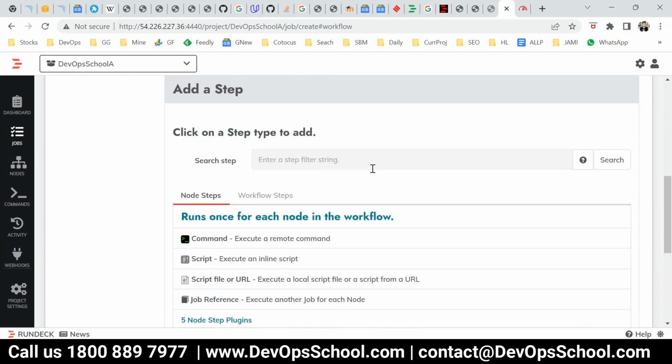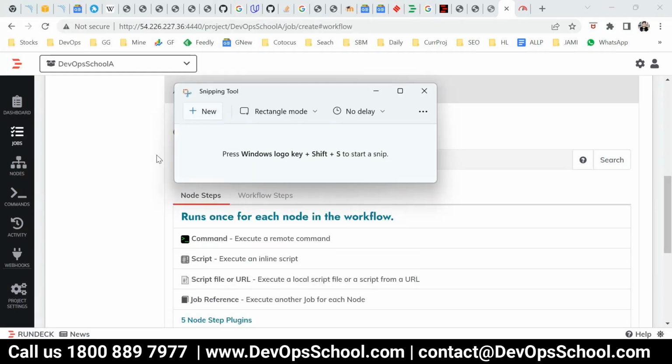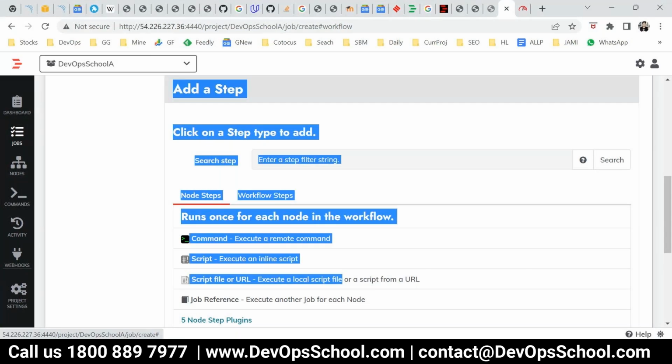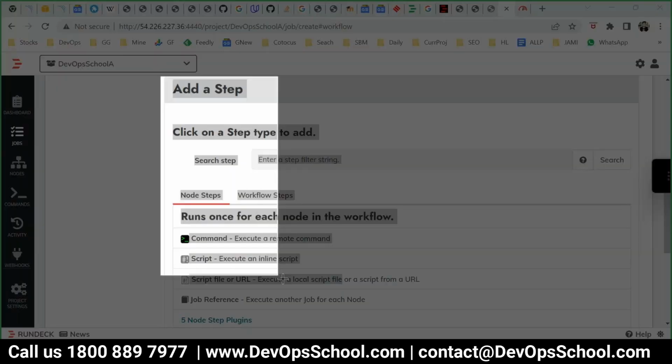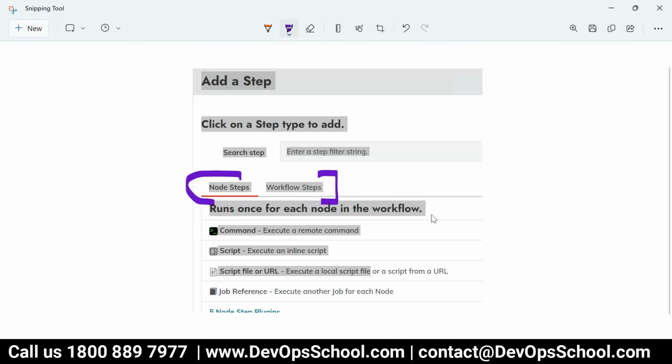Now, if you notice a little bit more carefully, you will see that I'm going to add a step, but here you have two types of steps. One is a node step and one is a workflow step. So what is a node step and what is a workflow step? I'm not able to understand. So understand it this way. Let's say there is one command, which is ls. And if you try to run it through the node step, and let's say in this project you have 5 nodes. Okay, I showed you only one node last time, correct?